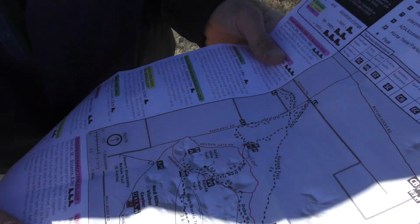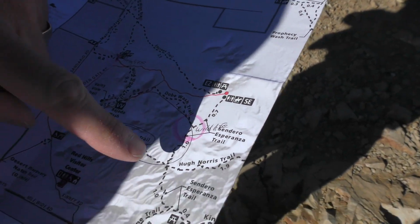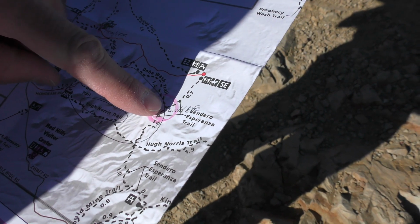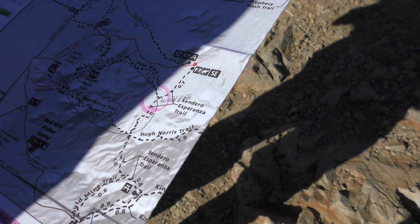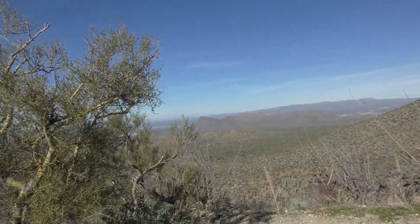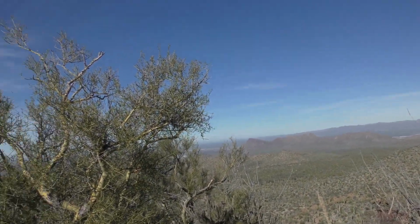So, we're there. We're gonna hike 1 mile and connect with the Dobe Wash. Okay. Cool. Really pretty views. It's been a very pretty trail.